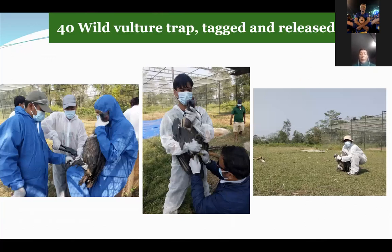And 40 wild vultures have been trapped, tagged and released until now. So you'll see some glimpses. Next one.